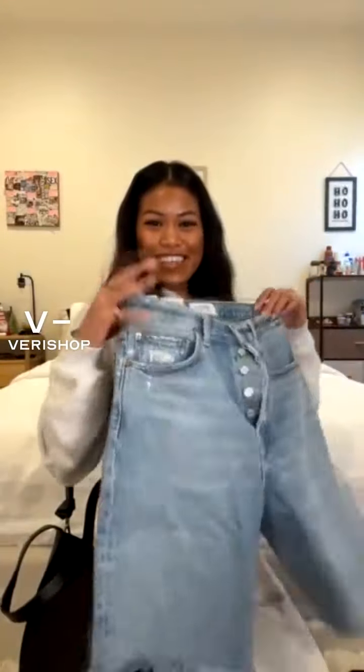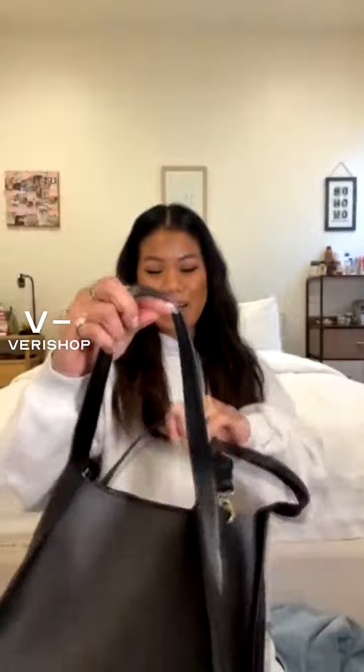And I feel like this is a bag that I'd be bringing with me if I ever go apple picking. I know it's a very specific activity, but how cute would this be for apple picking with these shorts and this hoodie? Cute. So this is my apple picking outfit. But yeah, definitely recommend this bag. I just like how spacious and big it is.